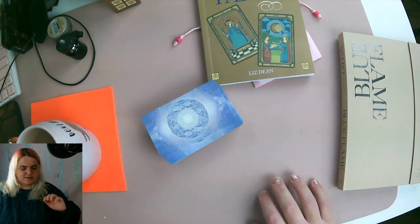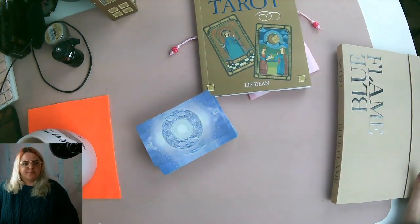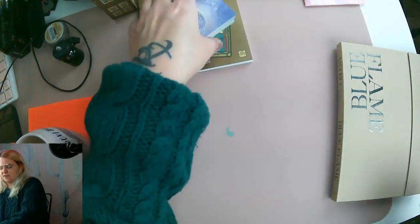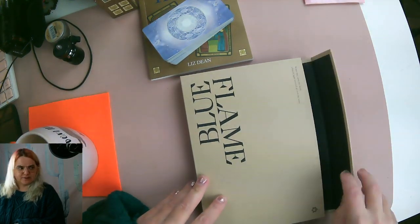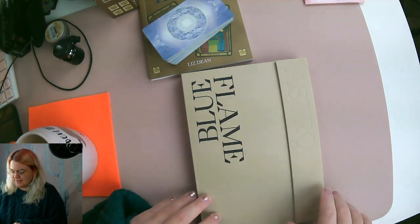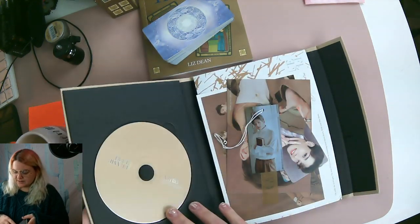But before I get into that, this week my Korea box came super early. It usually comes at the end of the week, but it came at the beginning. So we can just do a quick little look through this beautiful Astro album that came. It's the Blue Flame Tan Edition.